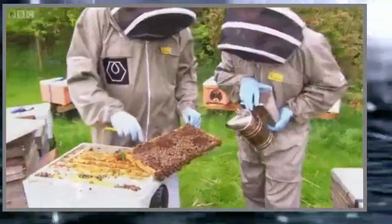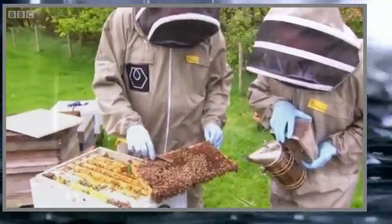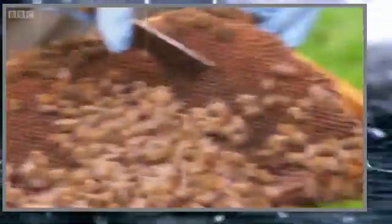Well, it's amazing to see, isn't it? Can you see the honey here? Yeah. All this is honey. Look at that. That's fantastic. Nectar to become honey, and then you've got yellow, look at the dandelion pollen here.